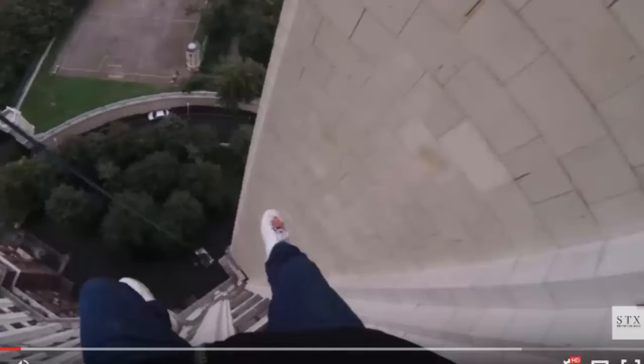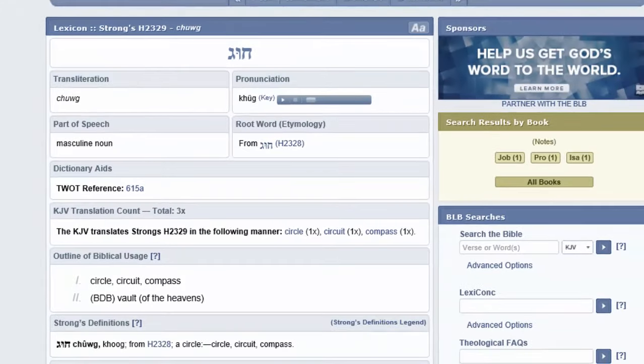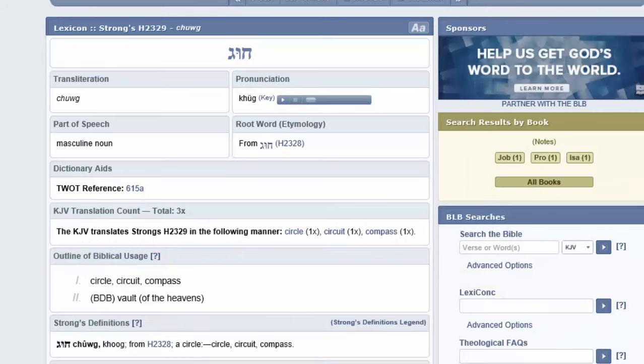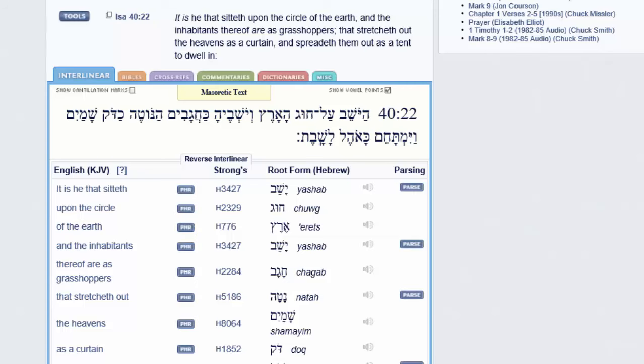Let's go into some scriptures. This is the book of Isaiah. Let's get this right here. Let me see here. Yep, this is the book of Isaiah, or let me get this real quick. This is First Peter.